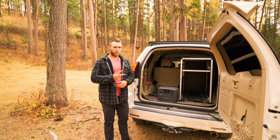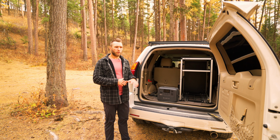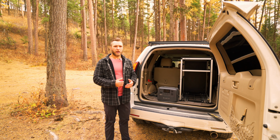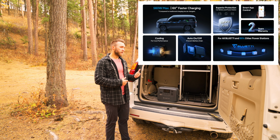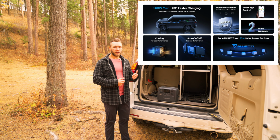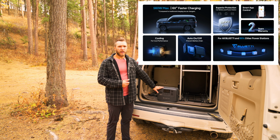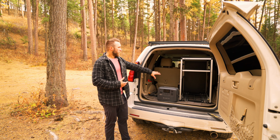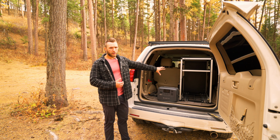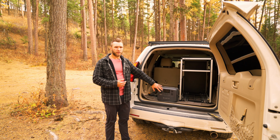There are two major reasons why I think this alternator charger will be a game changer, not only for this setup, but for a lot of folks out there. The first major reason is this will work with 95% of the power stations on the market. So if you don't own a Bluetti power station already, or if you own another brand, there's a very, very high chance that this alternator charger will work with your current power station.